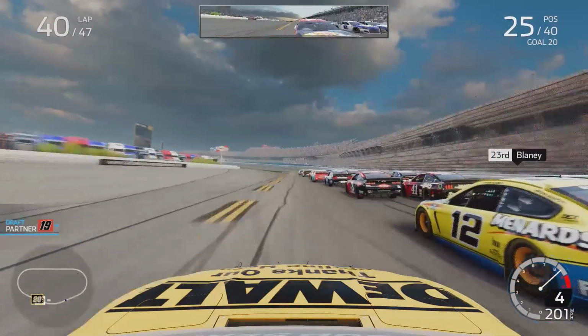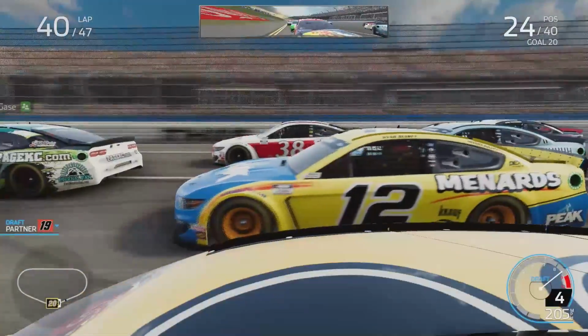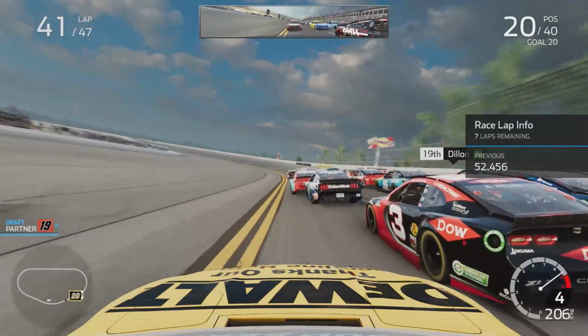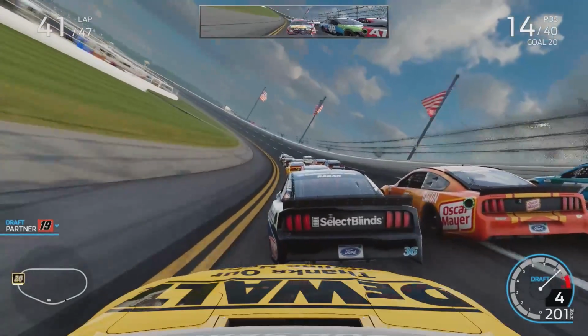A big push from behind from Truex. We're going to send it to the inside of Blaney. Now we might be 4 wide again. We are 4 wide now as we come through the Tri-Oval. A lot of 4 wide racing we've seen today as 7 laps to go. We're already up into the top 20 here as we go up the inside of the 3 of Austin Dillon. We continue up into the top 15 already on lap 41.